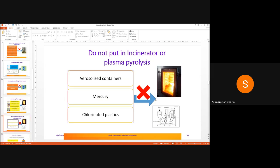Now what we should not put in an incinerator or in a yellow bin is any aerosolized containers, any of the heavy metals like mercury, or any of the chlorinated plastics. These are the things which we should not put in the incinerator. The only reason is it is only going to compromise the efficiency of your incinerator.